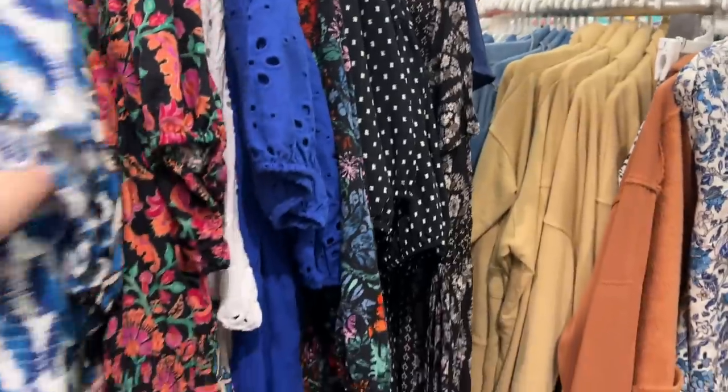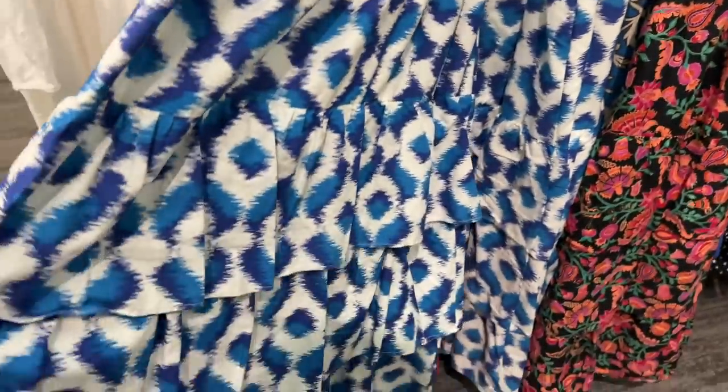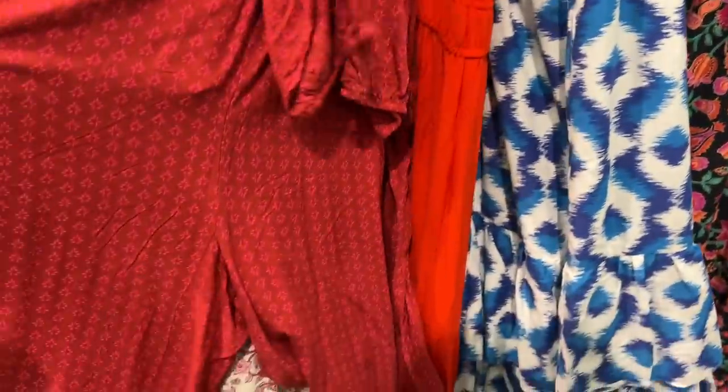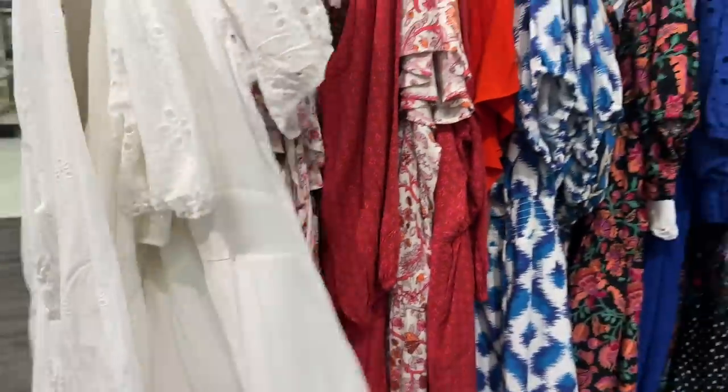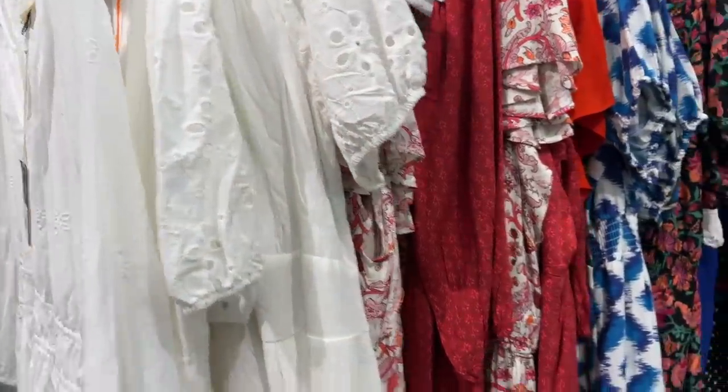Not that. That blue one caught my attention, but it's a little bit more tie-dye-ish than I want. I like the ruffle at the bottom. Oh, that's a jumpsuit. That's pretty. Okay, I thought I'd have more luck. These white ones are pretty, but not really what I'm going for.